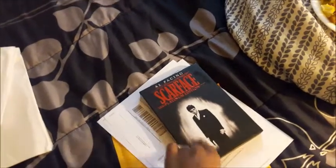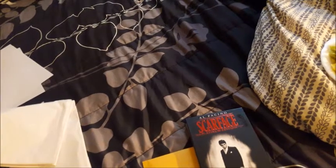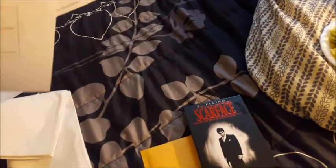And this sold right here. This is actually brand new in the case, and this sold for, I think this was another free item.